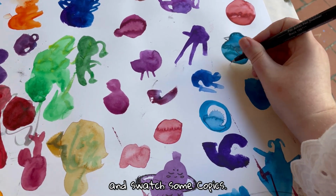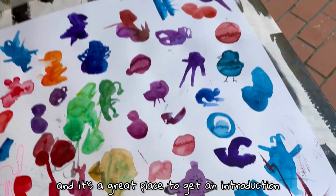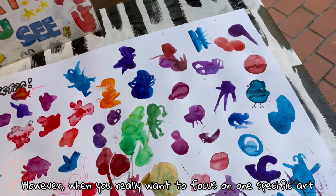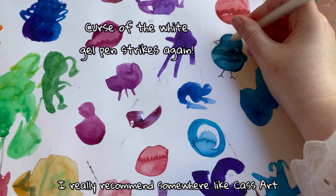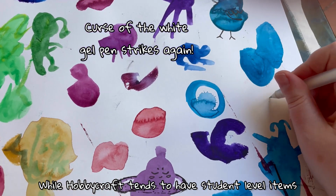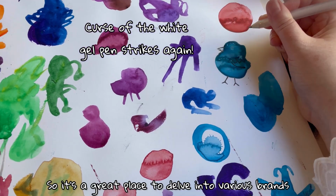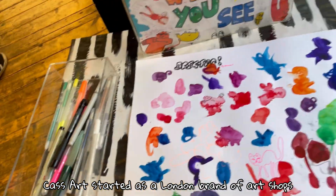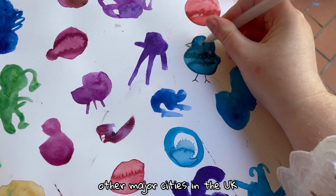Hobbycraft is the most famous arts and crafts shop in the UK at the moment, and it's a great place to get an introduction to the various arts and crafts that are around. However, when you really want to focus on one specific art, I really recommend somewhere like Cass Art. Where Hobbycraft tends to have student level items, Cass Art has everything from student level to expert, so it's a great place to delve into various brands that you might have seen on the internet but you can't get in somewhere like Hobbycraft. Cass Art started as a London brand of art shops but is slowly expanding further into the other major cities in the UK.